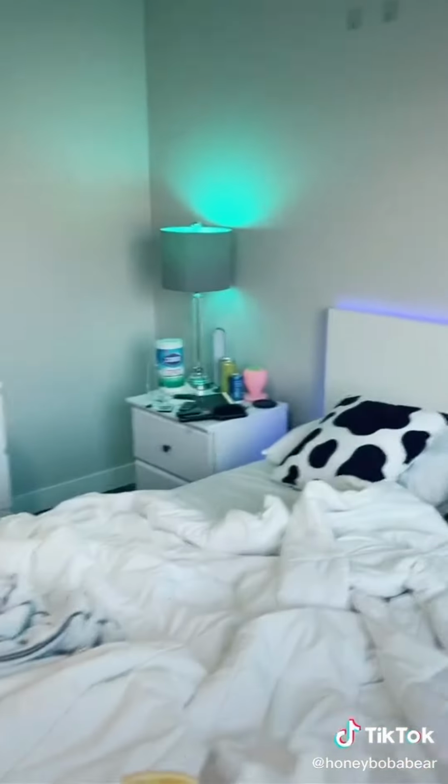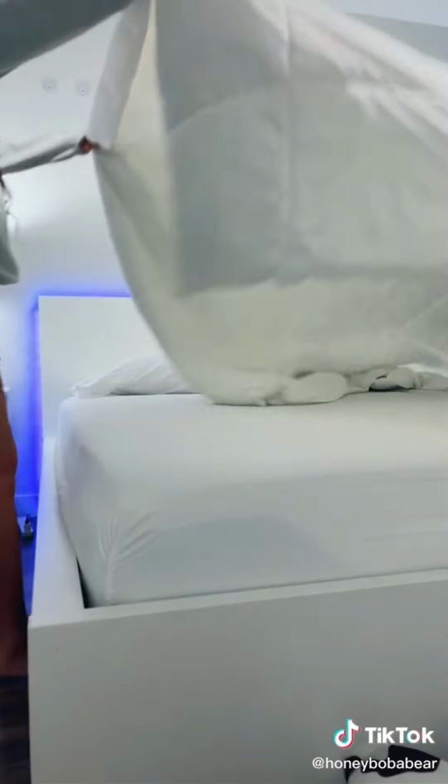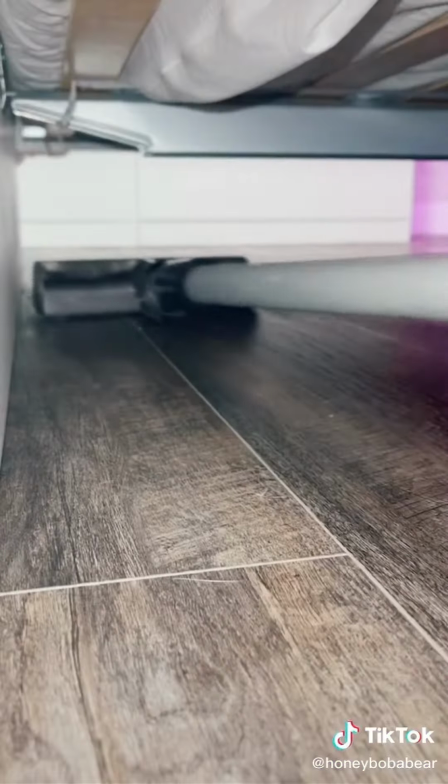I'm going to clear off the nightstands now. This is my favorite part. Ew. Now I'm going to clear off my bed and put some new sheets on. Almost done. Now I'm putting everything back. I forgot about the floor. This is so bad.